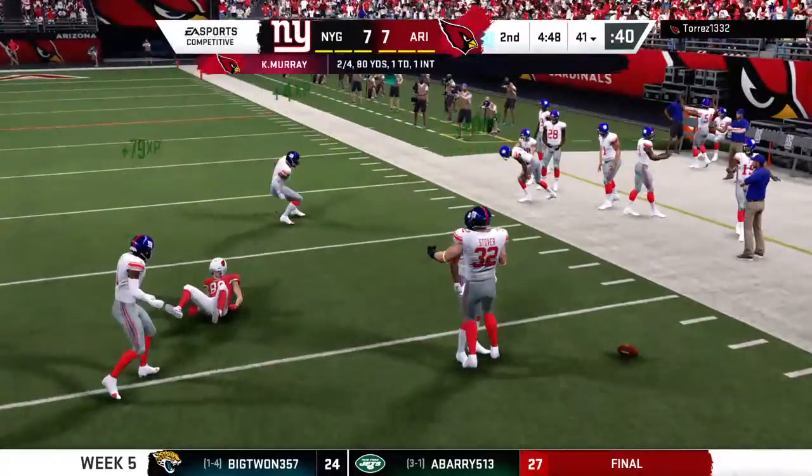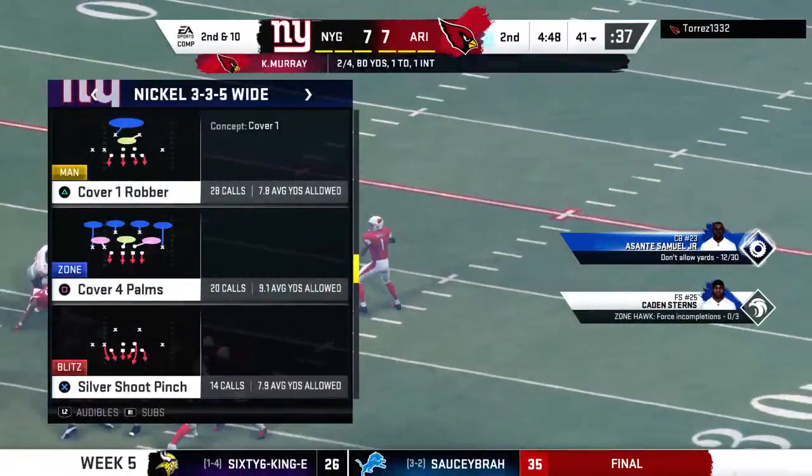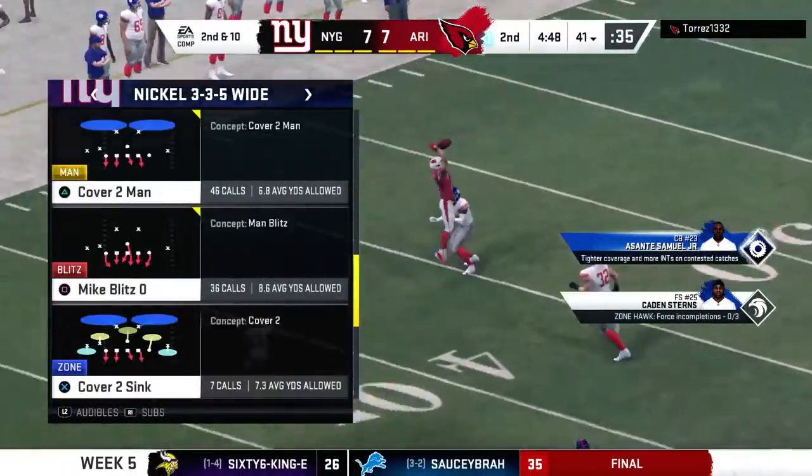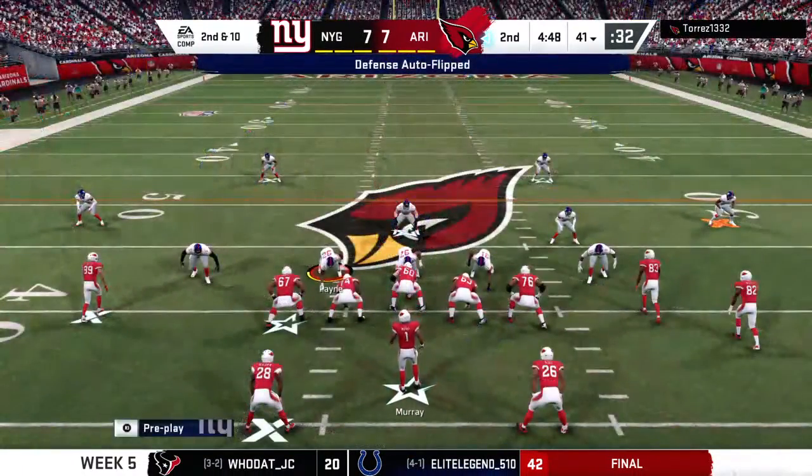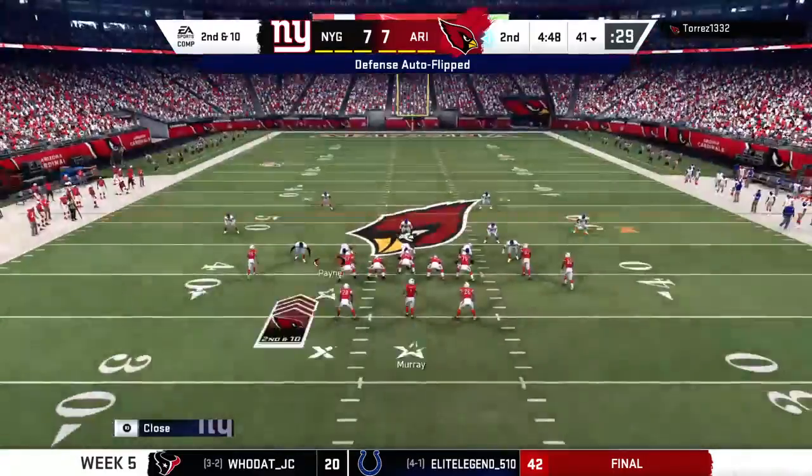Throwing on first down, but this one winds up to be incomplete. Andy Isabella was the intended target. That'll bring up 2nd down. It is tough to complete passes against zone defenses. The windows that you see open, they shrink pretty rapidly.